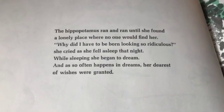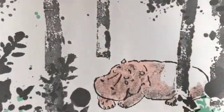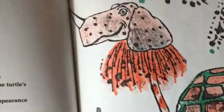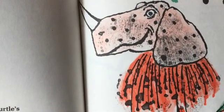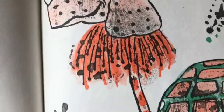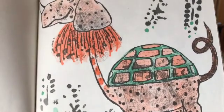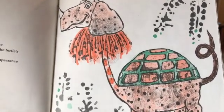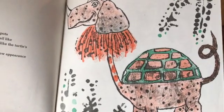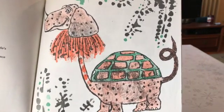While sleeping, she began to dream, and as so often happens in dreams, her dearest of wishes were granted. She dreamed she had a horn like the rhinoceros, a mane like the lion's, spots like the leopard's, ears like the elephant's, a tail like the monkey's, a neck like the giraffe's, a shell like the turtle's, and a voice like the nightingale's.